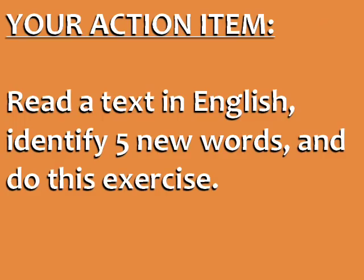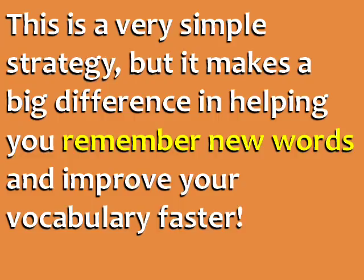Your action item for today is to read a text in English, identify 5 new words, and do this exercise. Write the word and its definition and use it immediately in an example sentence. This is a very simple strategy, but it makes a big difference in helping you remember new words and improve your vocabulary faster.